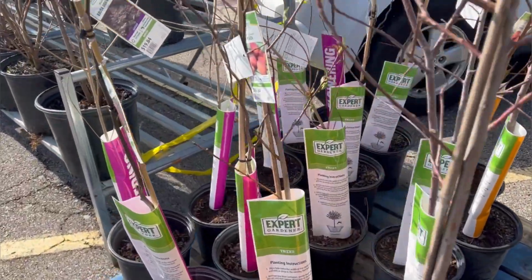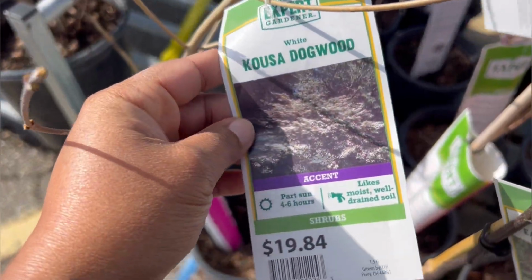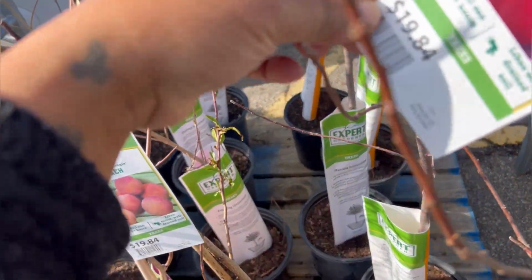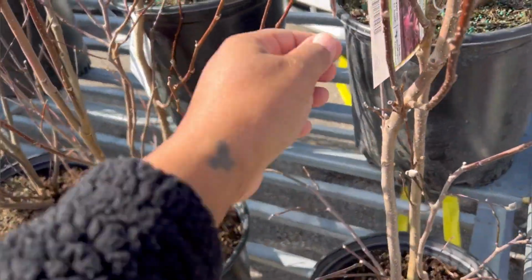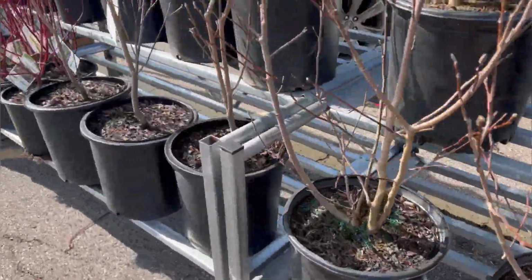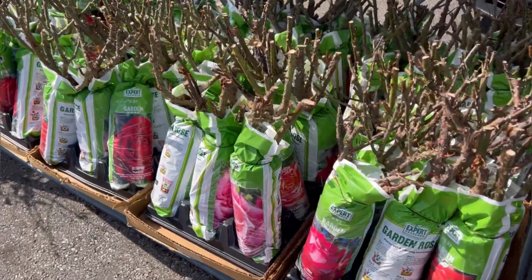They've got some trees. Costa dogwood. Peach trees. I would love a patio peach or a patio apple tree. Gorgeous magnolia. Beautiful. Roses.